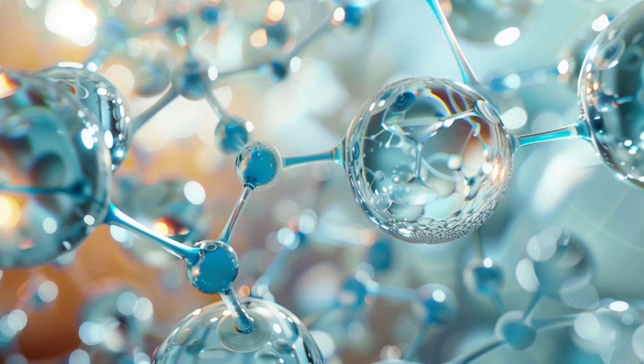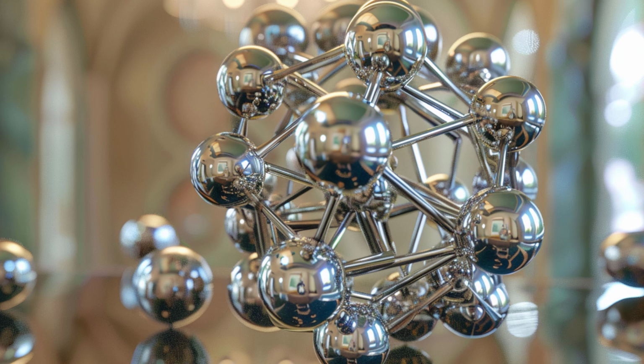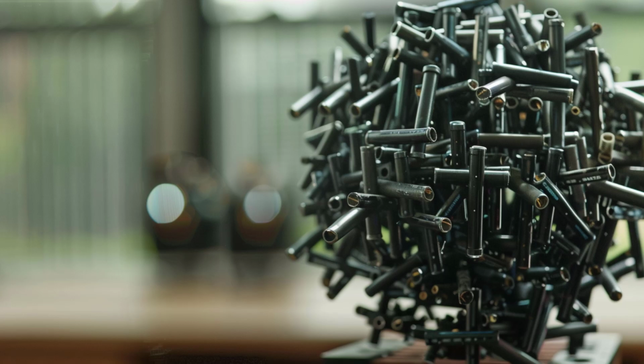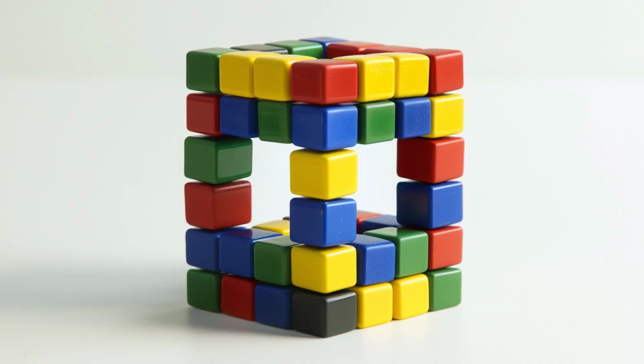Van der Waals forces, named after the Dutch scientist Johannes Diederik van der Waals, are one such force. These forces arise from the transient fluctuations in the distribution of electrons around an atom, leading to temporary dipoles that attract other atoms. These are the forces that hold nonpolar molecules together, a subtle but essential glue in the microscopic world.